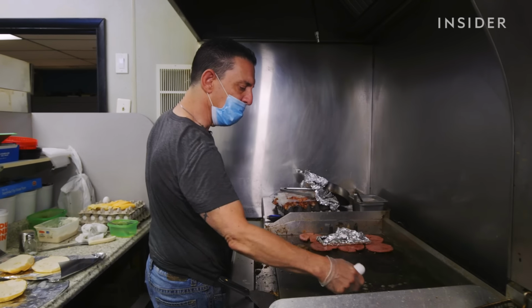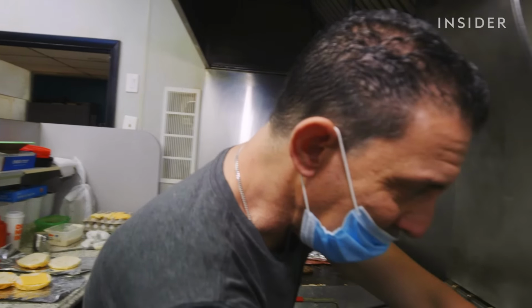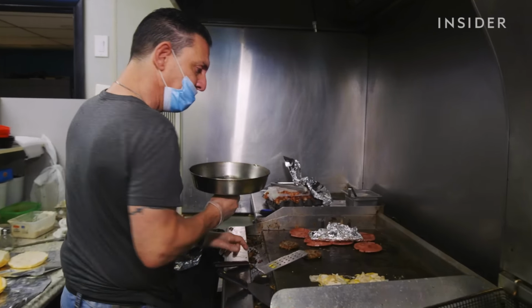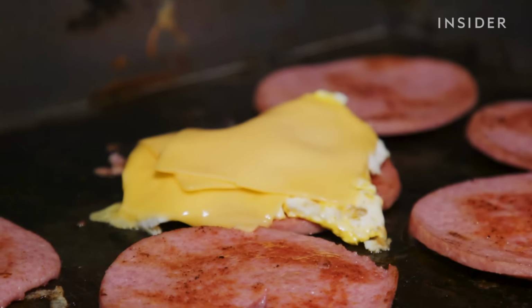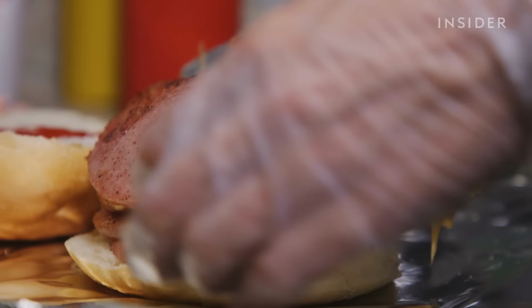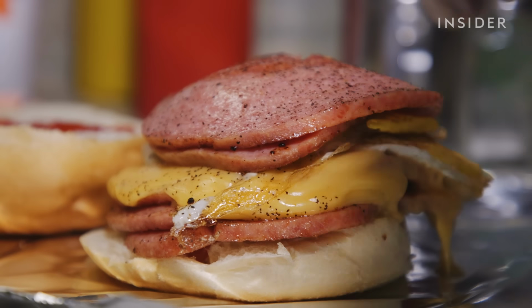Meanwhile, Ralph fries 2 eggs and tops each with a slice of yellow American cheese. This is an old trick. A little bit of water, a lot of steam. Watch. It's amazing the way it melts the cheese. All 6 slices of pork roll, eggs, and cheese are sandwiched between a hard Kaiser roll. If you ask Ralph, the eggs go on the top or between the pork roll, but never below.